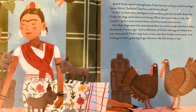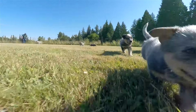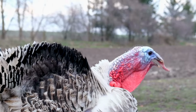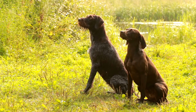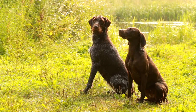And if those weren't enough pets, Frida had 2 turkeys and 3 dogs. Señor Xolot, Señorita Capulina, and Señora Costi. Frida's turkeys were intelligent and sensitive, just like herself. And like Frida, her dogs were warm and loving. When she was lonely or sad, she would wrap her arms around them and they would comfort her.